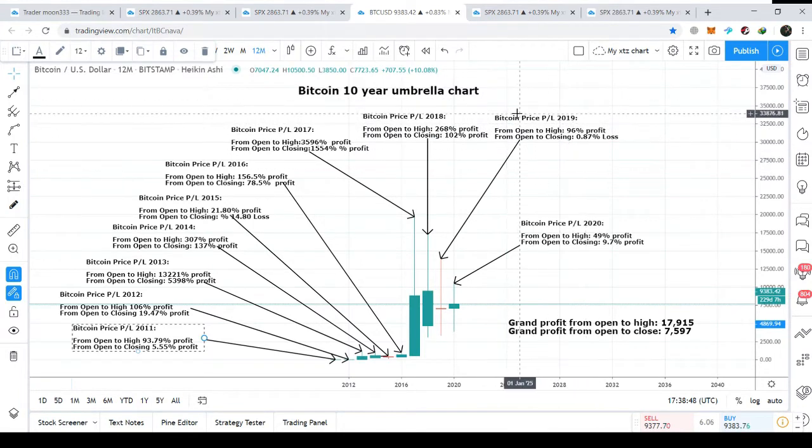This was the worst year, 2019, from 2018 to 2019. And from open to close it is 0.87%. Now in the current year, that is 2020, from open to high 49%, from open to closing so far 9.7%. And if we see the grand total from 2011 up to now, the grand total of open to high is 17,915%, and the grand profit from open to close is 7,597%.